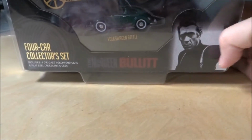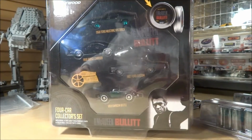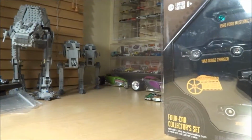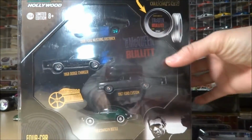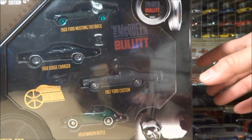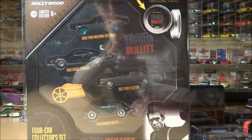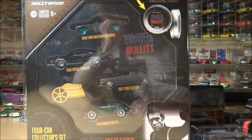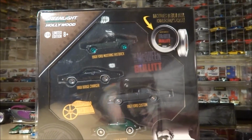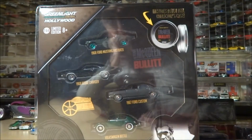This is something he found while he was on a business trip. He collects Greenlights, but this is, I'm going to show my thing here. This is, of course, kind of hard to tell. Adjust my light here. There we go. This is the Greenlight Hollywood 4-pack film reels. And as you can see here, this does have a green machine. It's a '68 Ford Mustang Fastback. It's got the green wheels.